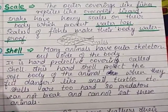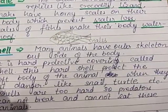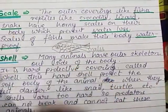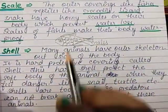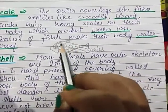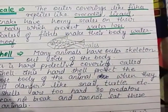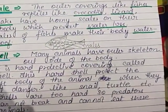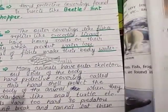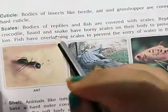Just like the waterproof cover which you use to cover your books and copies, similarly these scales which are waterproof in nature are found on the outer side of the fishes. So they make the fish's body waterproof, so fishes can easily live under the water throughout their whole life. So scale, I think you all know the scale. Now move in the book.